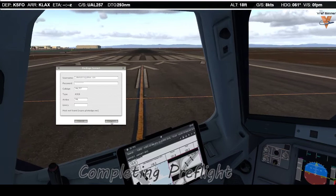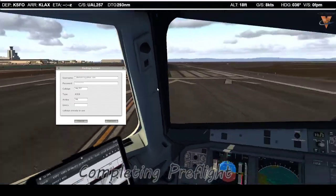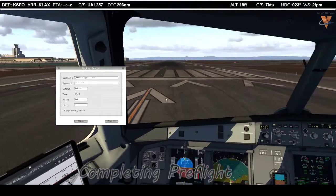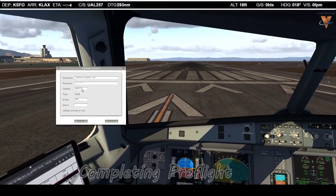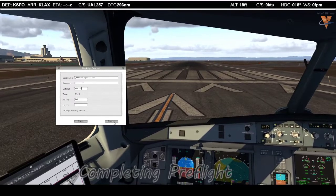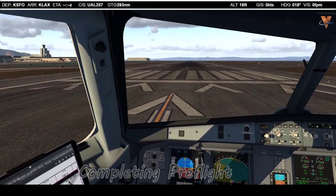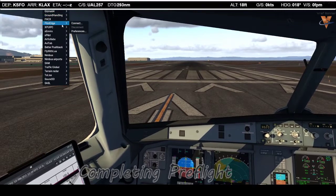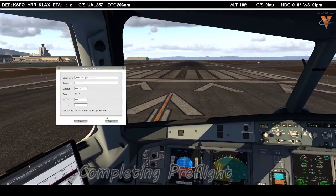And there it goes. All right. See if it'll let me reconnect. I think my internet went out for just a split second and it disconnected me from PilotEdge. So let's try this one more time.